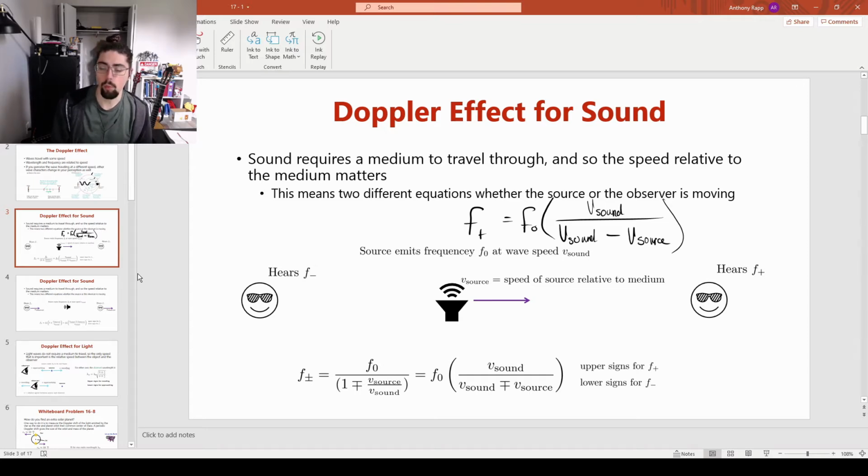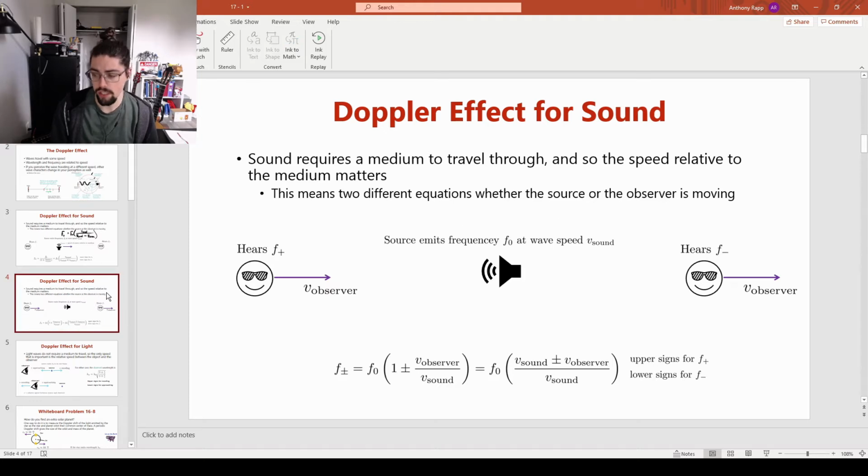Now, this is one such scenario, right? This is the circumstance where the car is moving along the road. However, there are traffic stops on the road, right? I don't know anybody that can consistently get away with blasting through every single intersection without stopping. So sometimes we might be in the circumstance where the source of the sound is stationary, but we as the listener are moving. And in a case like that, the same thing applies.